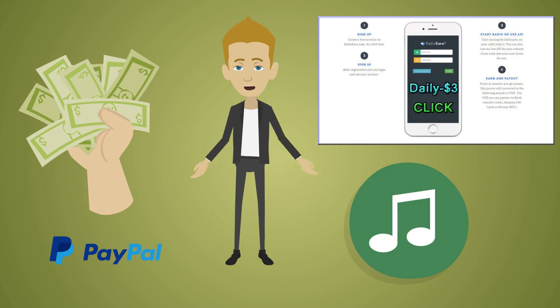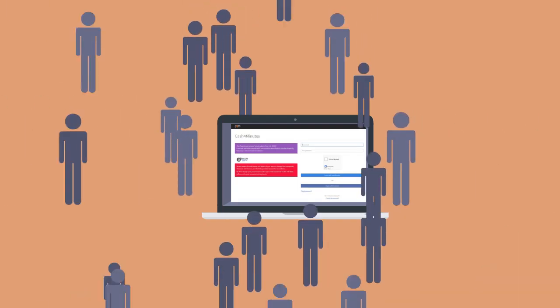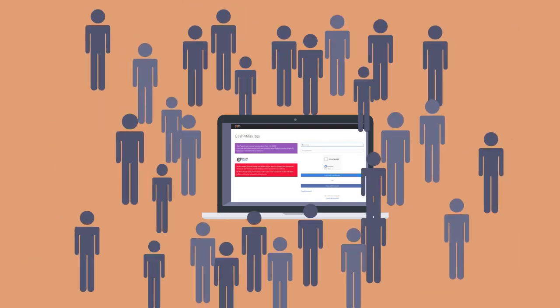When you first open up the website, you can view live statistics from all of the members, listeners, and payments made. That shows you just how popular and legit this website is. They have tens of thousands of members that are all part of their community, earning cash just by listening to music. Scrolling down, you can see a map of all the listeners around the world.